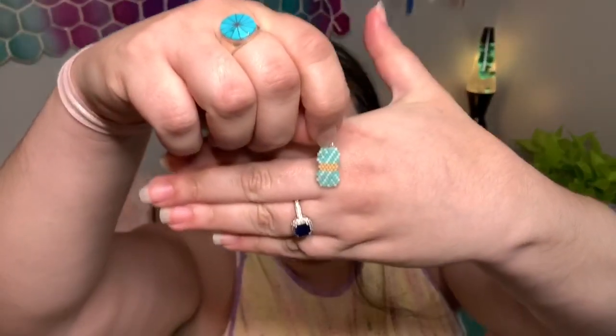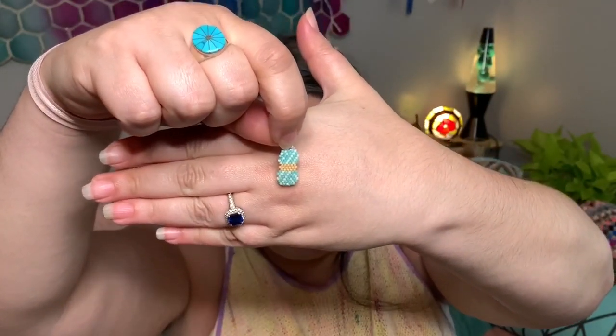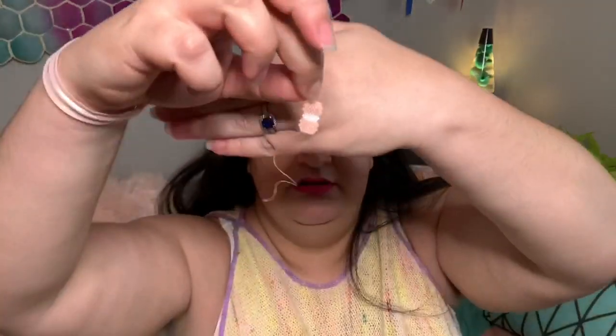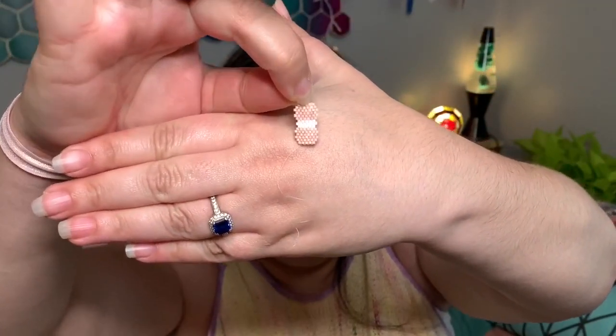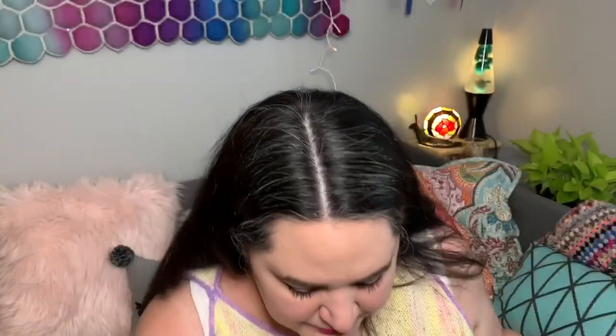This is a pattern by Beater Sweet Symphony. That's their Etsy store, and it is this cute little skinny yarn. And I made another one in pinks, which I should have used a different color or two more contrasting colors on. They just look way too similar.